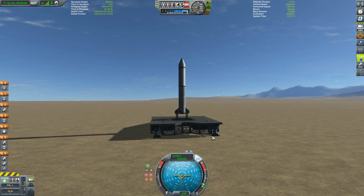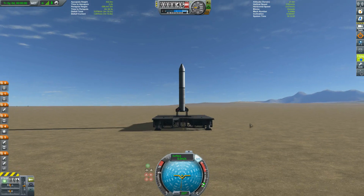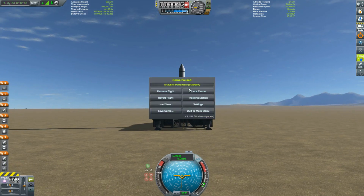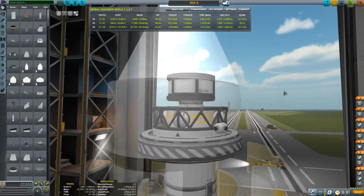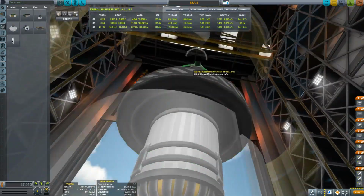Now, I know this was supposed to be 1400 kilometers, but any orbit here will do. At least we do have the upper stage to maneuver with, so that's something. Oh, we have to go back. I still need to put the other engines on there. So we still need the 2 engines for prograde burn on this 4th stage.